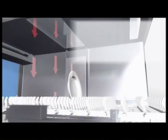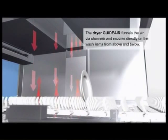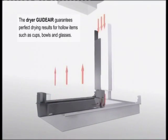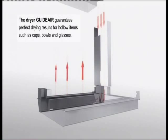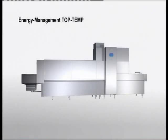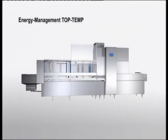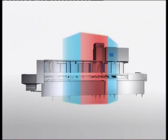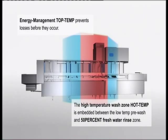The Jetstream dryer directs the air to the wash items evenly using air channels positioned below the wash items, producing a substantially improved drying result. Top temp energy management dramatically lowers convected and radiated heat losses from the machine, reducing energy consumption by as much as 30% and lowering your carbon footprint.